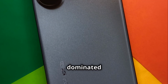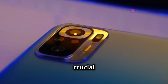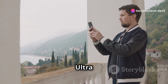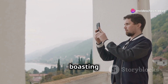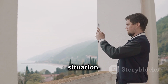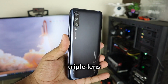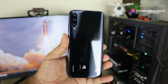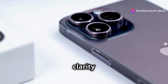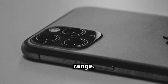In an era dominated by social media and visual content, the camera has become one of the most crucial aspects of any smartphone. The Asus Zenfone 11 Ultra understands this assignment, boasting a camera system designed to capture stunning photos and videos in any situation. At the heart of the Zenfone 11 Ultra's camera setup is a triple lens system, headlined by a high-resolution primary sensor. This sensor promises exceptional clarity and detail, capturing images that are rich in color and dynamic range.